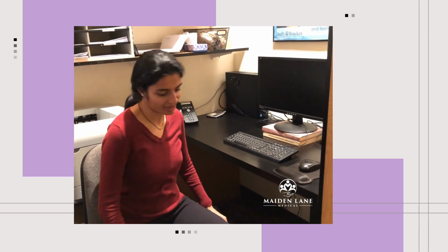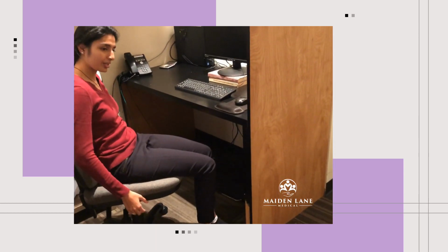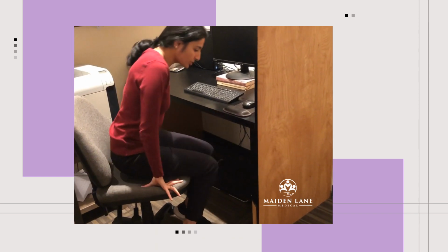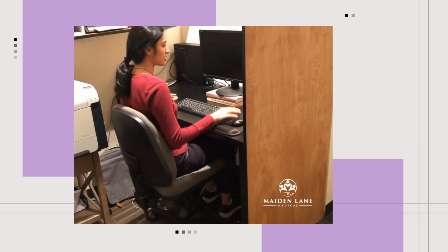If my feet are not supported, if my feet are dangling, I would tend to slowly creep into this kind of posture. This, which is not ideal and it strains the back. So make sure, again, hips all the way back and chair as close as possible to the table.